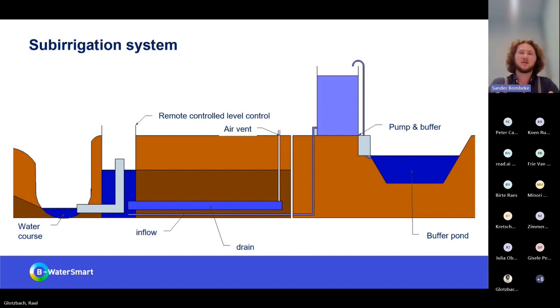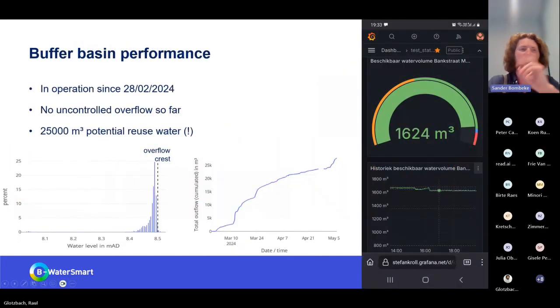Now, how this is controlled, the tool to control this together with the water in the buffering basin, that is my colleague Free, who is going to talk about this. So Free, the floor is yours. No, sorry, one more slide.